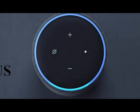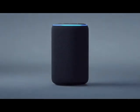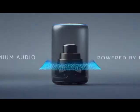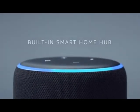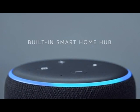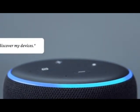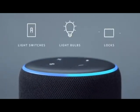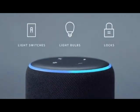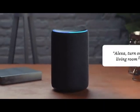Our third product is Echo Plus. Say hello to Alexa. It features premium audio powered by Dolby and a built-in smart home hub that can quickly set up and control your smart home devices. Just say, Alexa, discover my devices, and Echo Plus does the rest. Now your voice can lock the door, brighten the room, and much more. Alexa, turn on the living room light.